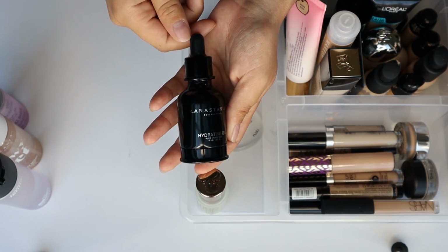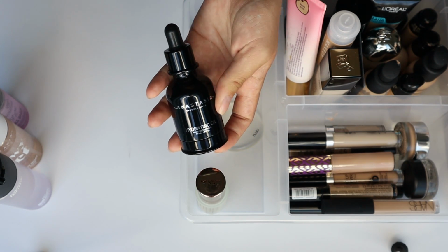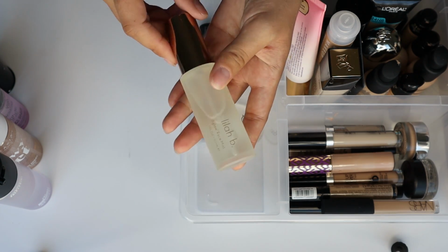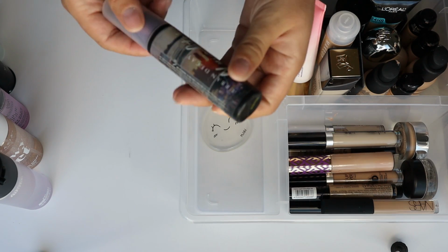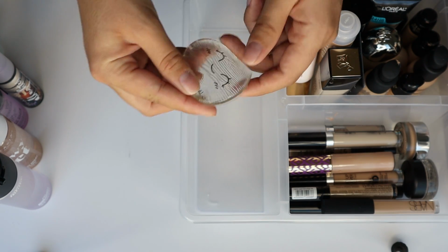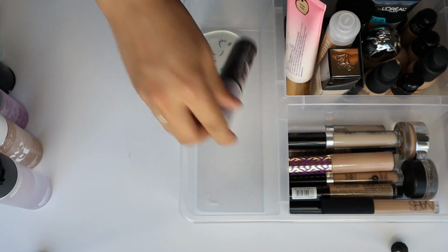This is the Anastasia Hydrating Oil. I'm going to keep this because I like to make my matte liquid lipsticks into more of a lip oil with this product. It's a really great one to do that with. This is the Lila B Face Mist. I'm still testing this out. I really like it so far. I'm going to keep it too. And this is the Urban Decay All Nighter. Definitely going to be keeping that. And this is a little silicone sponge, but it's so cute. I never use it, but I keep it around because it's so cute and it's fun to squish.